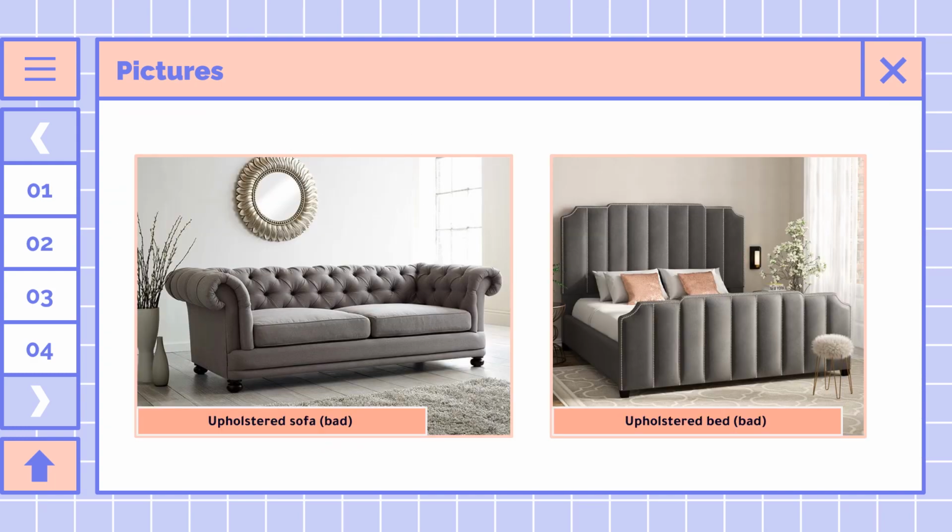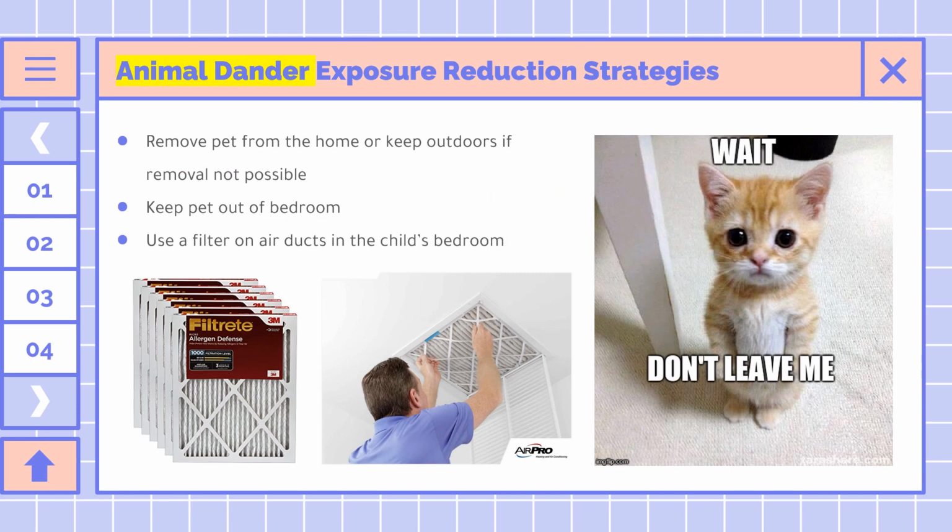And this is what upholstered furniture looks like. So this will basically hold on to a lot of dust and germs. So it's not recommended for the child to be staying for a prolonged period of time on that kind of furniture. How about animal dander exposure?